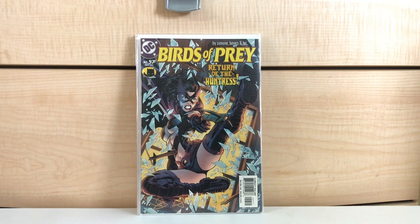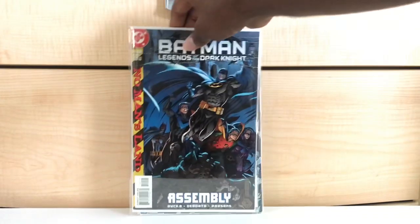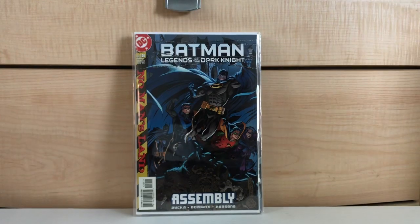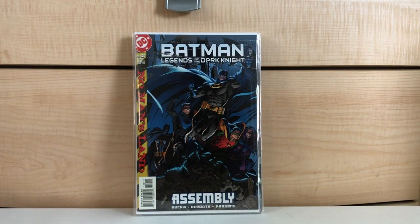All right, next, from the same weekend, different store, Batman Legends of the Dark Knight number 20. Now this book is extremely hard to find. I found this book maybe 3 or 4 weeks ago, and since then, I have not been able to find any more copies. This book is tough. This is the first appearance of Cassandra Cain as Batgirl. And hold on. Oh my god. I'm trying to... Oh, shit.